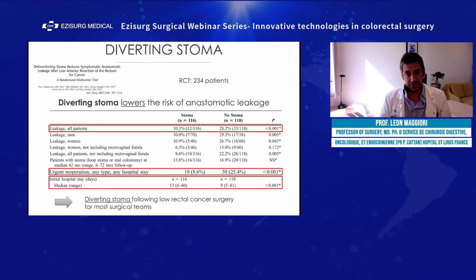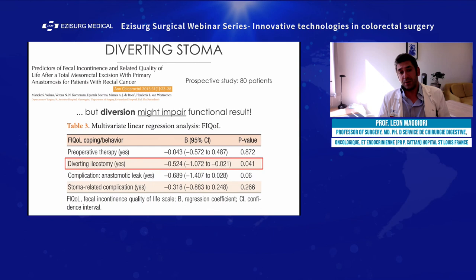The problem is that to have a diverting stoma, and therefore to have a diverted colon and coloanal anastomosis, might by itself impair the functional result. This is a paper from a randomized control trial, and they assessed that diverting stoma was a predictive factor in multivariate analysis of impaired outcome, maybe because if the colon is diverted and not used for a long time, the functional outcome will be impaired after the stoma closure.